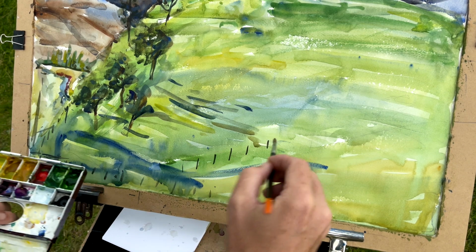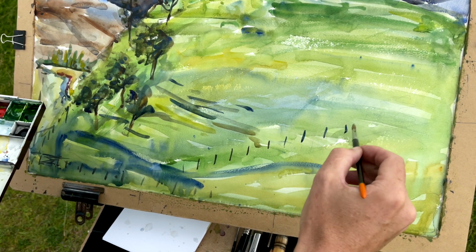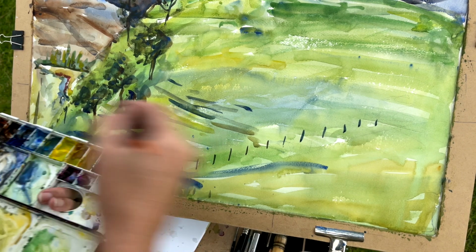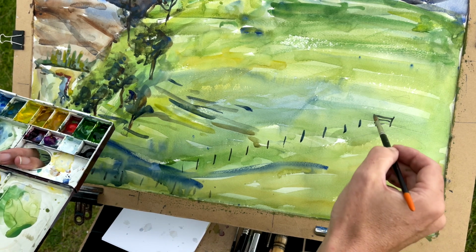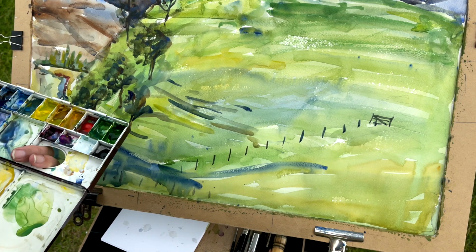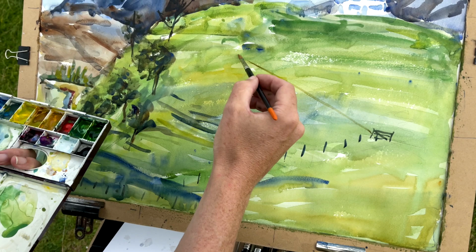So do them in a pure colour. I'm turning the colour to blue now. Up the hill to another gate here. And then going up the hill again, zigzagging its way up.